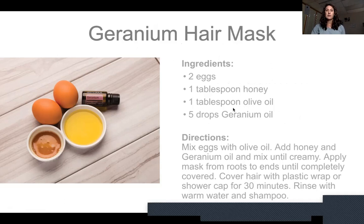A hair mask that you can do that would be fairly simple: you're going to take 2 eggs, a tablespoon of honey, a tablespoon of olive oil, and 5 drops of geranium. This is going to help the hair gain moisture as well as the scalp. You want to have it on for about 30 minutes and then rinse it with warm water and shampoo.